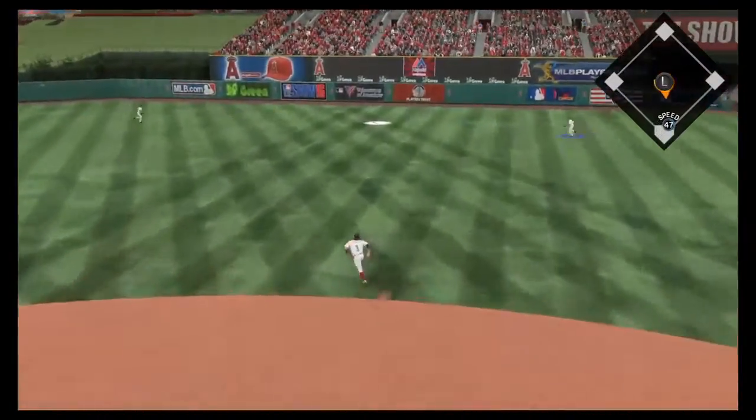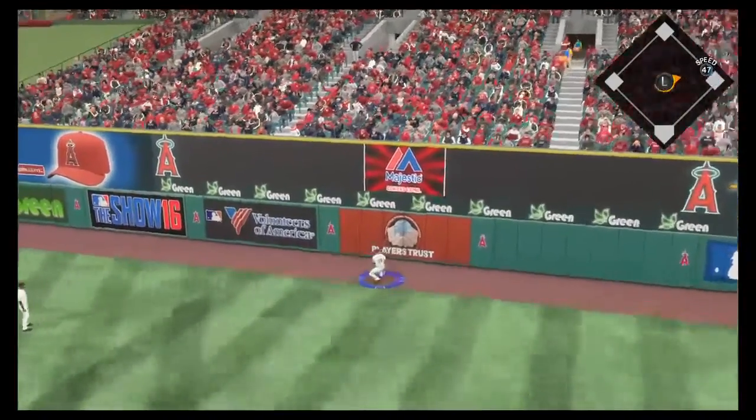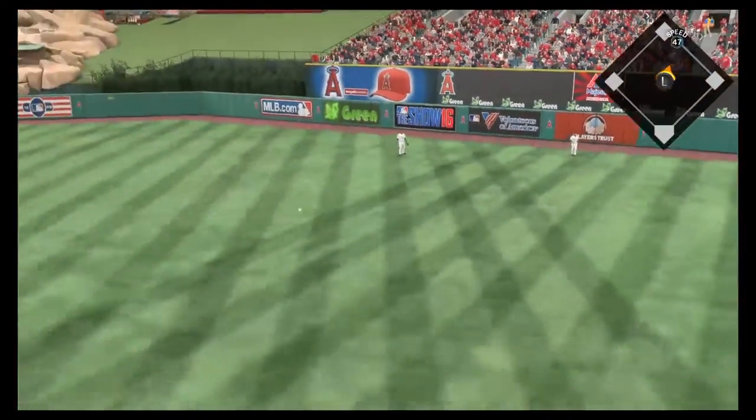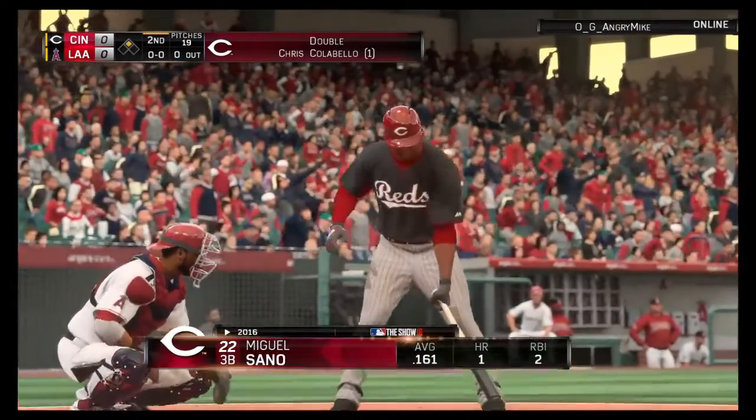Pitch swung on and hit in the air. And that's in there. Base hit. He'll get it into second, but he'll be in there with a double. Miguel Sano will stand in now.